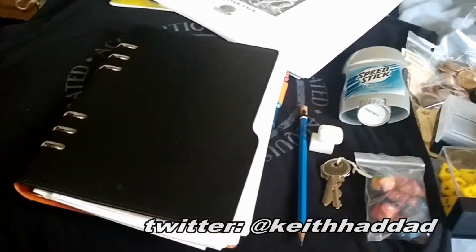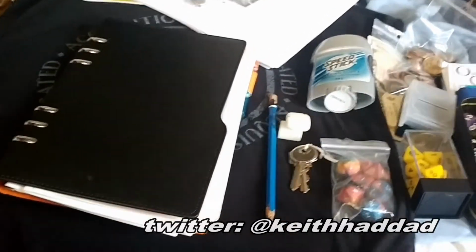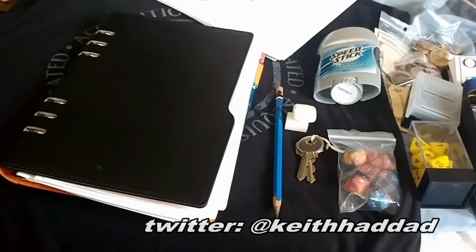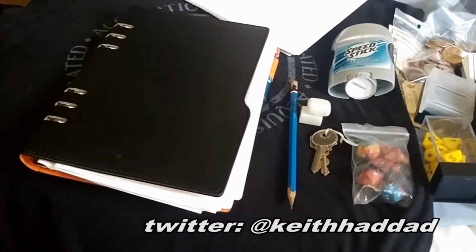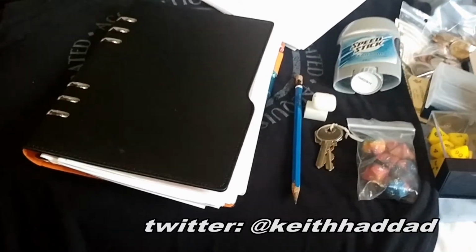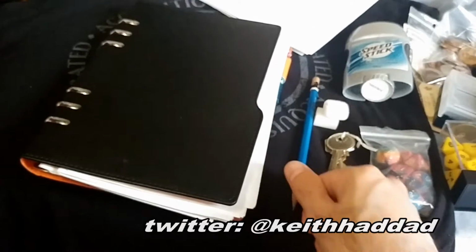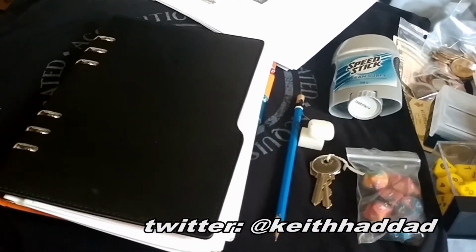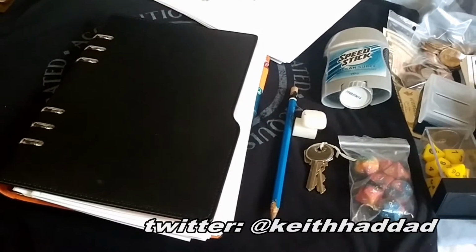I always bring at least one pencil. I usually bring a whole stack of pencils and dice and all that kind of stuff, about the same amount of dice, in this really cool little bag. But I'm trying to go with a little bit less this time. It's always good to have at least one pencil. I probably will find it.